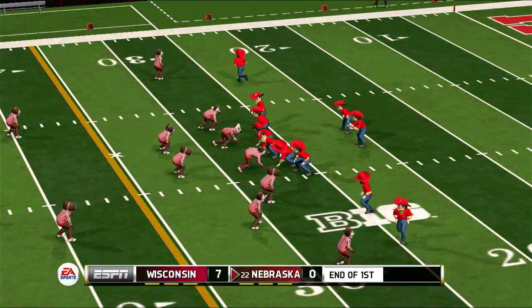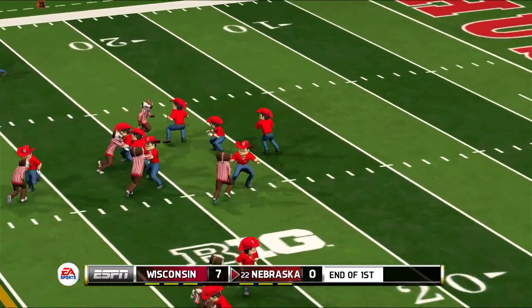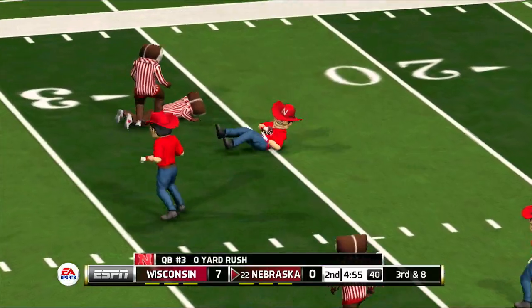Here we go. I got it. He's scrambling. He's tackled in the open field.